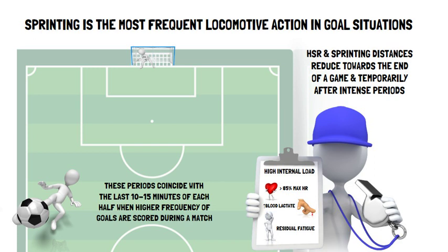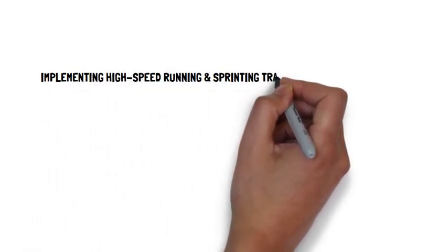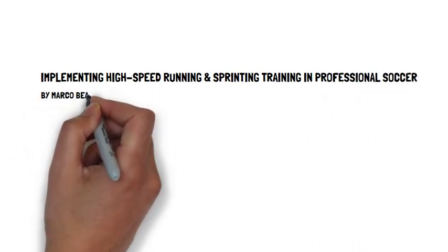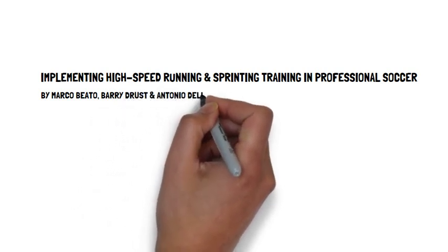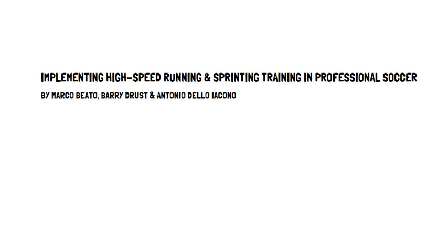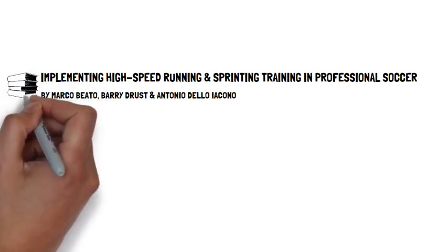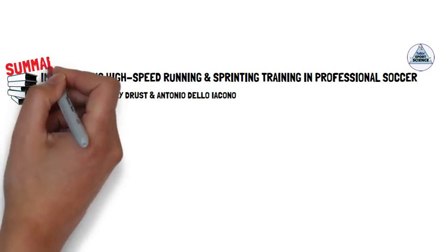The article, published in the International Journal of Sports Medicine, titled Implementing High-Speed Running and Sprinting Training in Professional Soccer by Beato and colleagues, provides an overview of high-speed running and sprinting conditioning methodologies and monitoring strategies, as well as the recommendations for effective implementation of high-speed running and sprinting training for soccer players. This presentation, brought to you by Talking Sports Science, will provide a summary of the article.